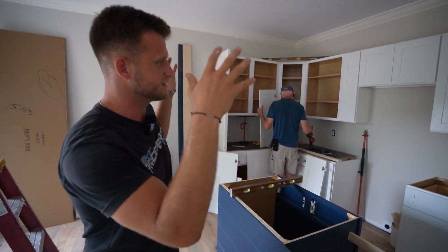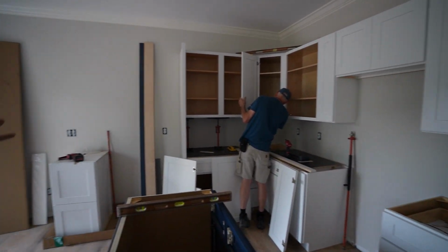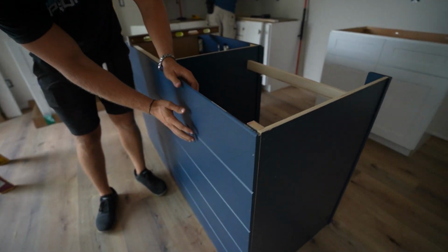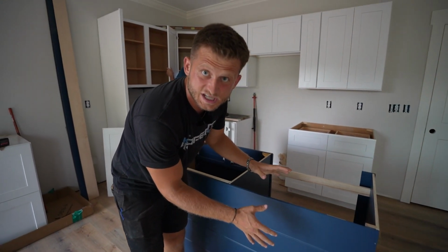I'm excited to get this final product done, just with everything going on, man. This island, literally, it's kind of baffling my mind because I wasn't expecting, come over on this side, Paul, show them. I wasn't expecting these panel looking things to come in, and this looks phenomenal. It almost looks like shiplap.